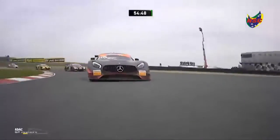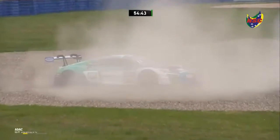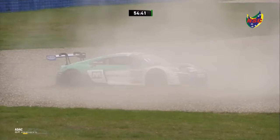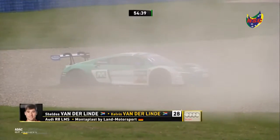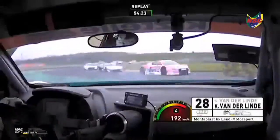P3 driver Jake Dennis is being chased hard now by the HB Racing Ferrari of Luca Ludwig, who had a really, really good start. And looking on board, looking back at the Mercedes-Benz there. Here comes P1, P2 and P3, but Kelvin van der Linde is in the gravel. So the Monteplas by Land Motorsport car of Kelvin van der Linde snaps away, as you can see, whether something broke on the back of the car.